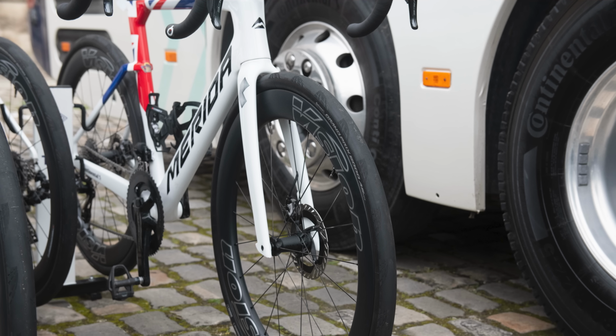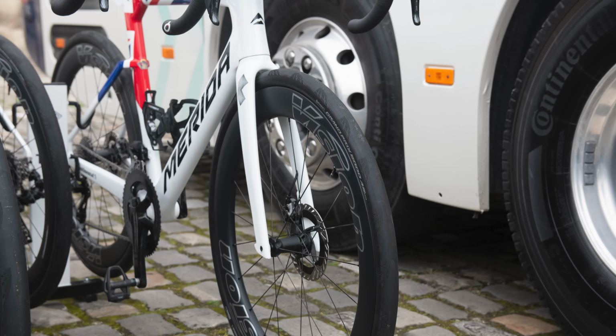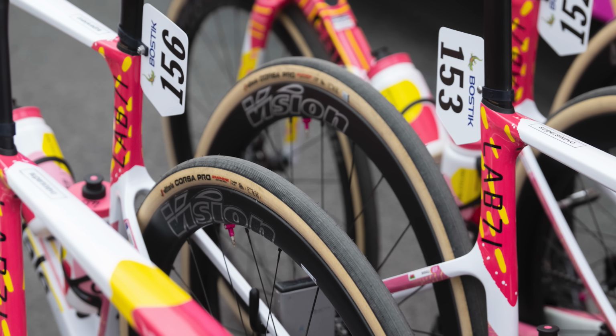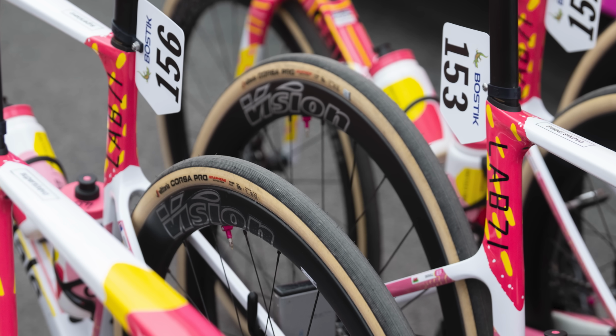There's just one slight problem with those fancy aero bikes. They don't always offer much clearance around bigger 30 and 32mm tyres that you need for this race. And that was going to be an issue this year.